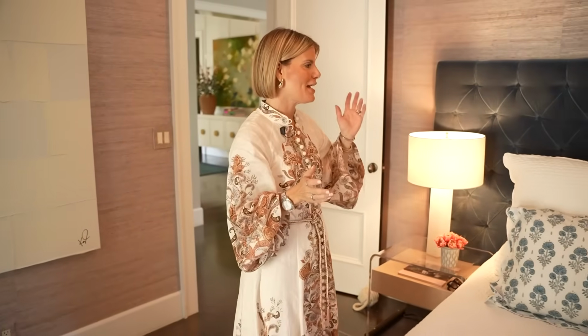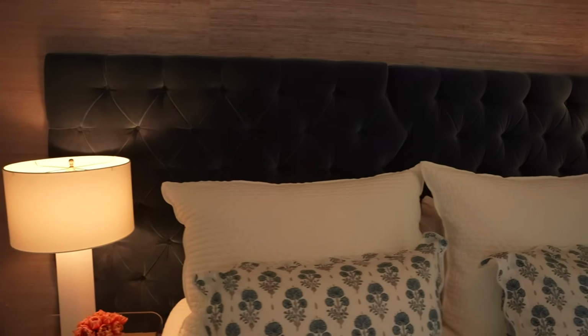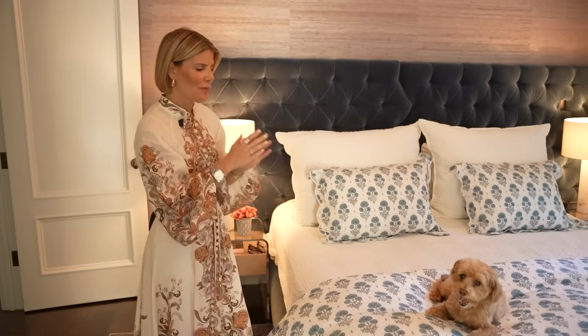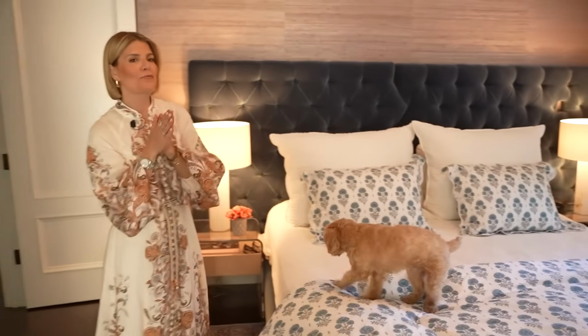Welcome to the primary bedroom. Our bed is something that I designed years ago when I had my design firm, and it's custom. It's attached to the wall with this lilac arrowroot grass cloth wallpaper. Matouk bedding, which you'll find Raymond sleeping here most nights with us. But really, the very best part about this room is my new primary closet, which I just remodeled last year. So let me take you into it.